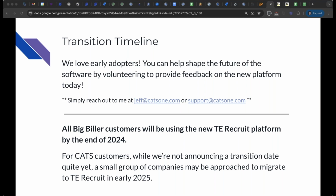But we are having all of the Big Biller customers use the software first. We opened it up to them last week, I believe, and at least half of the Big Biller customers have tried it already. We're getting really positive feedback from them. So they're going to be the first wave of people moving into it. We hope to have all of the Big Biller customers using the new UI and the new platform by the end of 2024. For CATS customers, we don't have a solid transition date quite yet, but we will be approaching a small group of customers to migrate by early 2025.